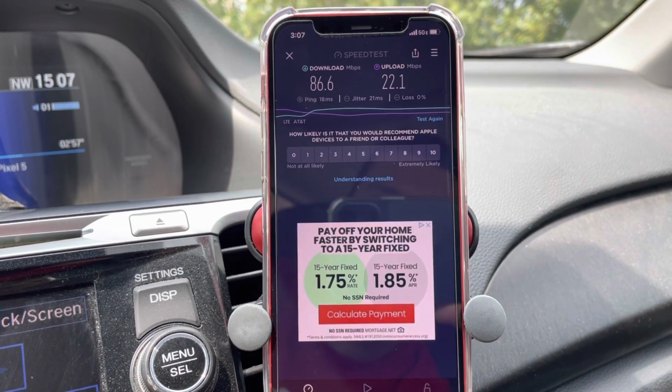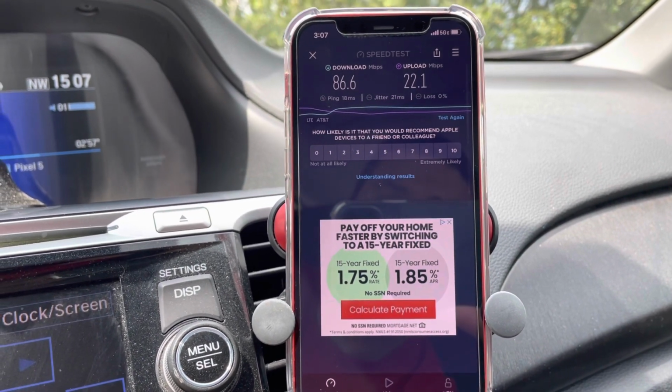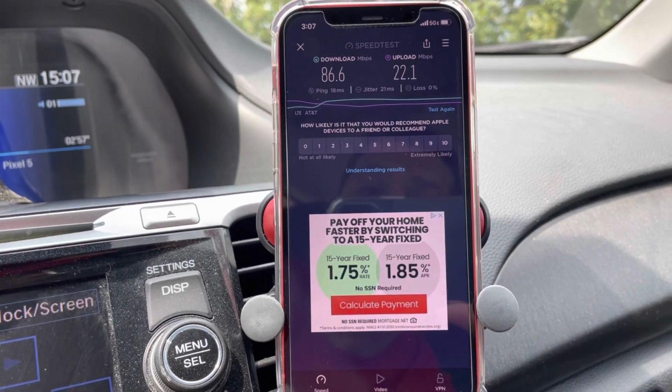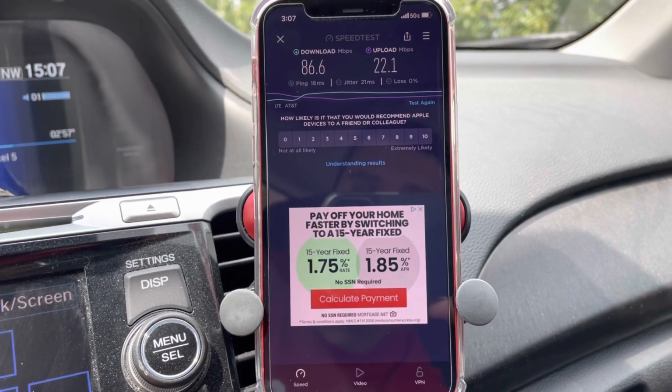All right, good stuff there from AT&T, holding it down, able to provide capacity. So Verizon and AT&T holding up under these tough circumstances, all this traffic. Let's go ahead and switch over to the T-Mobile SIM. We'll test 5G and LTE. Let's go ahead and check it out now.